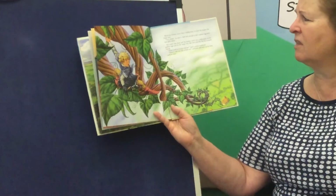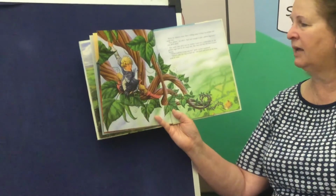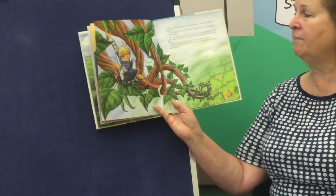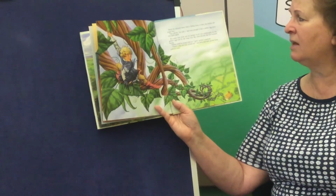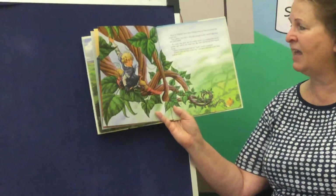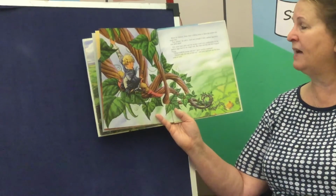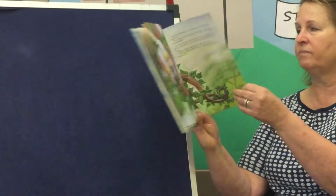Down he climbed faster than a falling bean to show his mother the magic hen. "Lay, please," he told it, and sure enough, it laid a golden egg every time Jack asked. For some time, Jack and his mother lived very comfortably on the golden eggs laid by the magic hen. But then one day, the hen stopped laying. What could be wrong with her, Jack's mother wondered. Only one way to find out, Jack said, and up the beanstalk he went again.